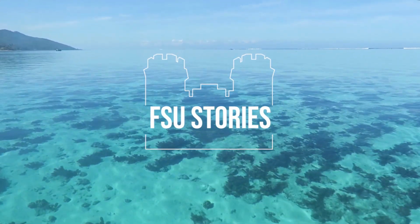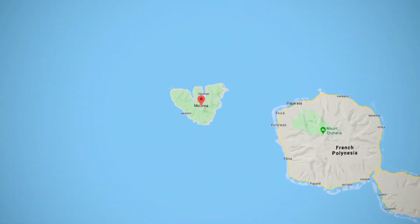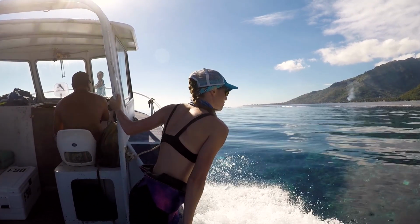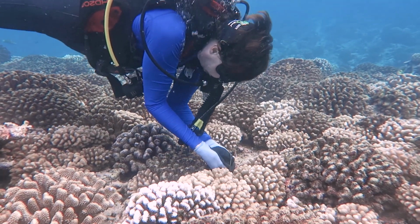So Moorea is an island next to the island of Tahiti in the country of French Polynesia. And there's been a long history of researchers working there, so there is a lot of history and a lot of prior data collected that provides really important context for what we see and study now.